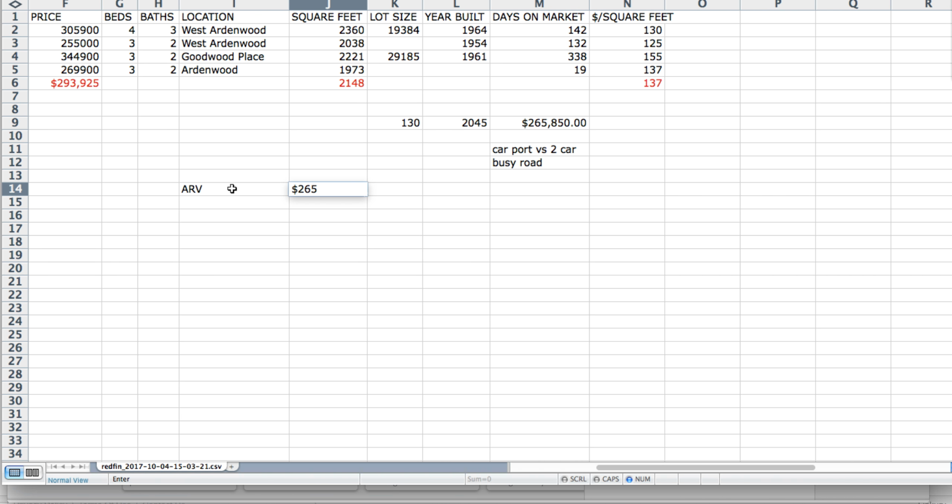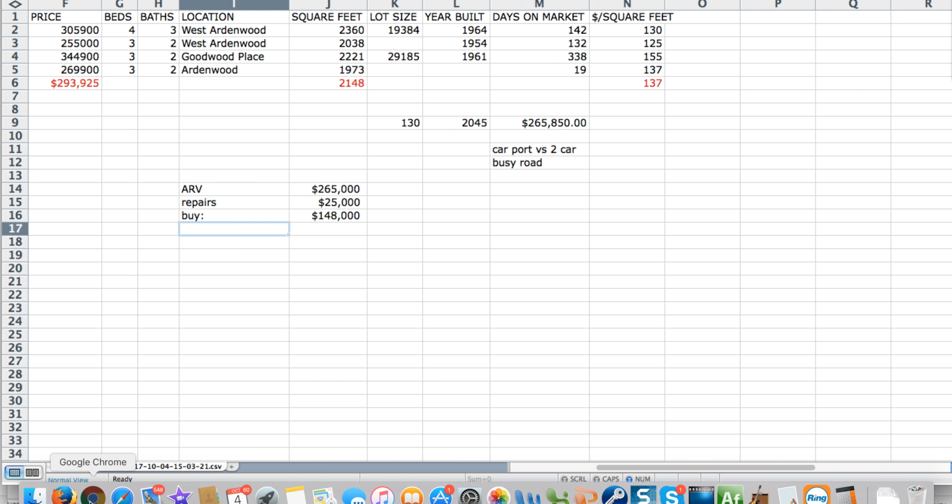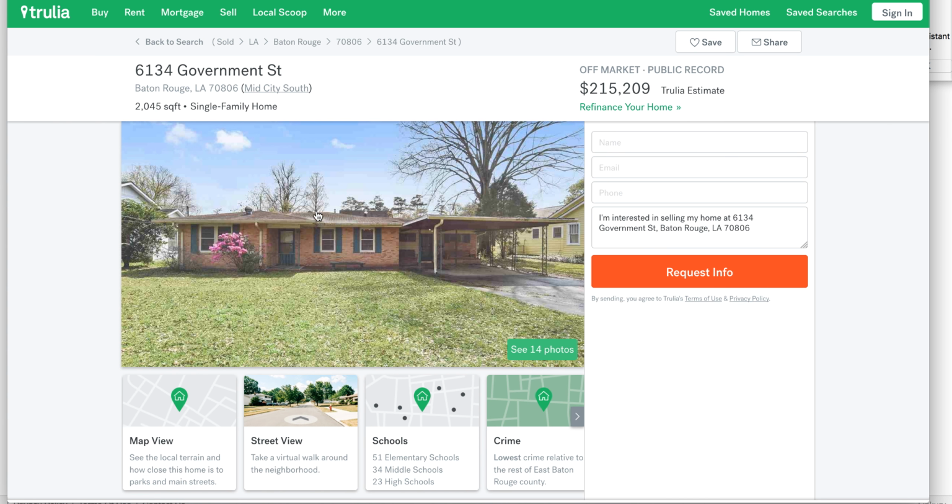Again, I've also got to figure these two things out here. But 265, repairs I would put at 25. And then based on our formula, that puts us at 140. Let's round up to 148. Puts us at 148. Okay, that's my quick review on this property, and I hope you found that helpful. And I'll talk to you soon.